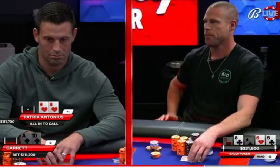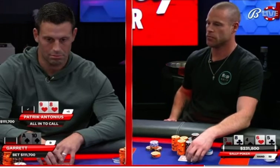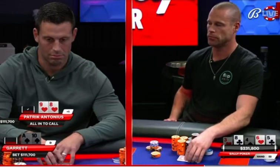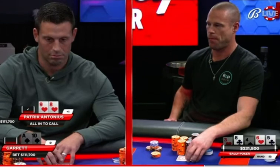Patrik Antonius with an 8. Can only beat a stone cold bluff. This will make or break Garrett's session. What is Patrik Antonius gonna do? It looks like he's going to fold.